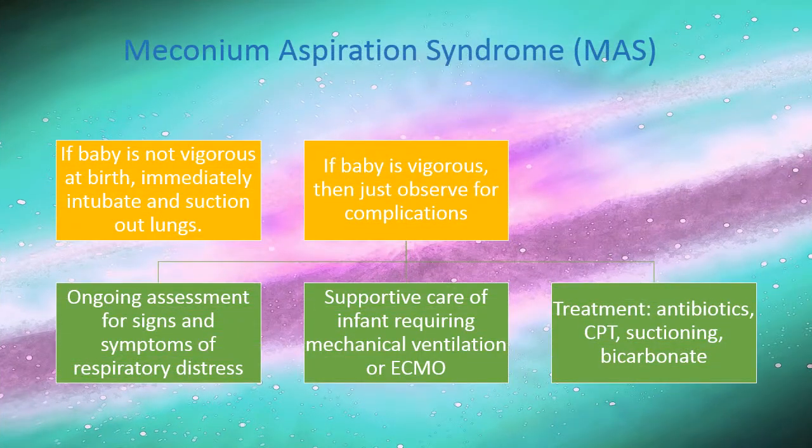So for meconium aspiration syndrome, if the baby is not vigorous at birth, immediately intubate and suction out the lungs. If the baby is vigorous, then just observe for complications. The ongoing assessment for signs and symptoms of respiratory distress is what you're going to be monitoring. You'll need to provide supportive care of the infant requiring mechanical ventilation or ECMO. Treatments can include antibiotics, CPT, suctioning, and/or bicarbonate.